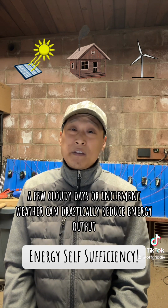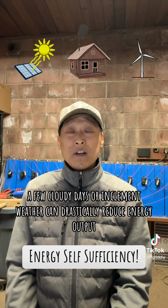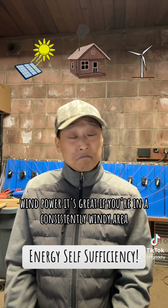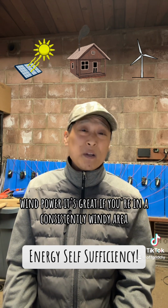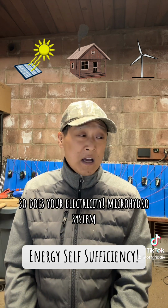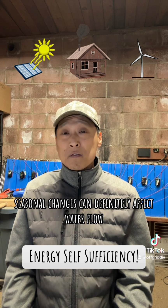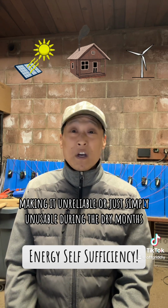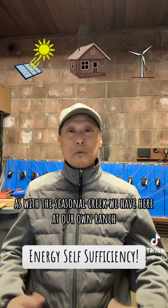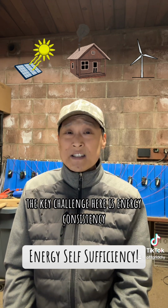Solar power, a few cloudy days, or inclement weather can drastically reduce energy output, leaving you scrambling to conserve power. Wind power, it's great if you're in a consistently windy area, but if the breeze dies down, so does your electricity. Micro hydro systems, seasonal changes can definitely affect water flow, making it unreliable or just simply unusable during the dry months, as with the seasonal creek we have here at our own ranch. The key challenge here is energy consistency.